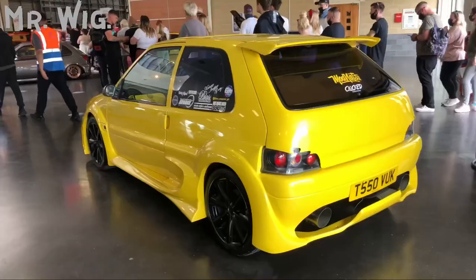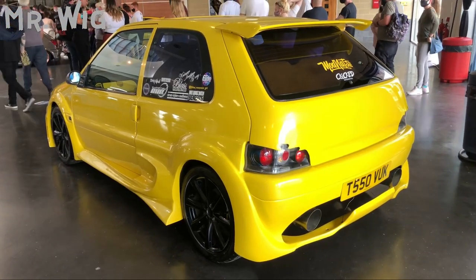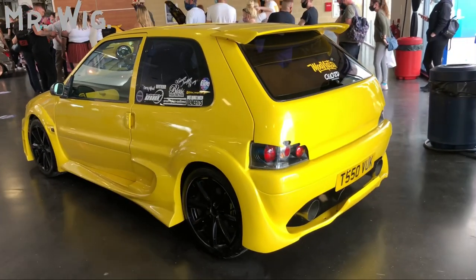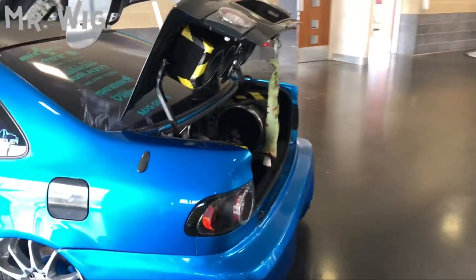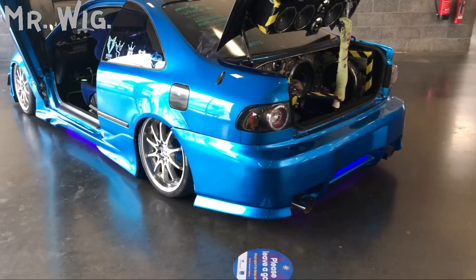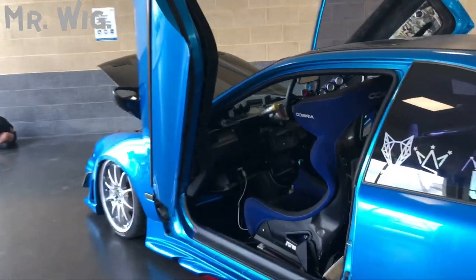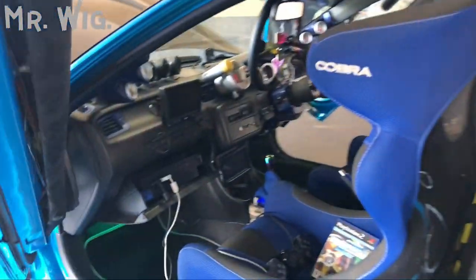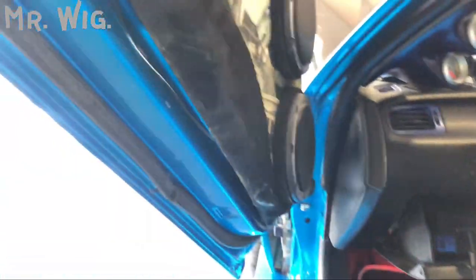Beautiful cars here. I love the 90s because of this beautiful Peugeot or Citroën, actually, they did the same chassis, Fast and Furious replica car. My goodness, this is so beautiful. So it's got LEDs, neon lights everywhere, as you can see. This is the turquoise, really beautiful with the Cobra seats, beautiful. Look at the amount of work and things that it's got.